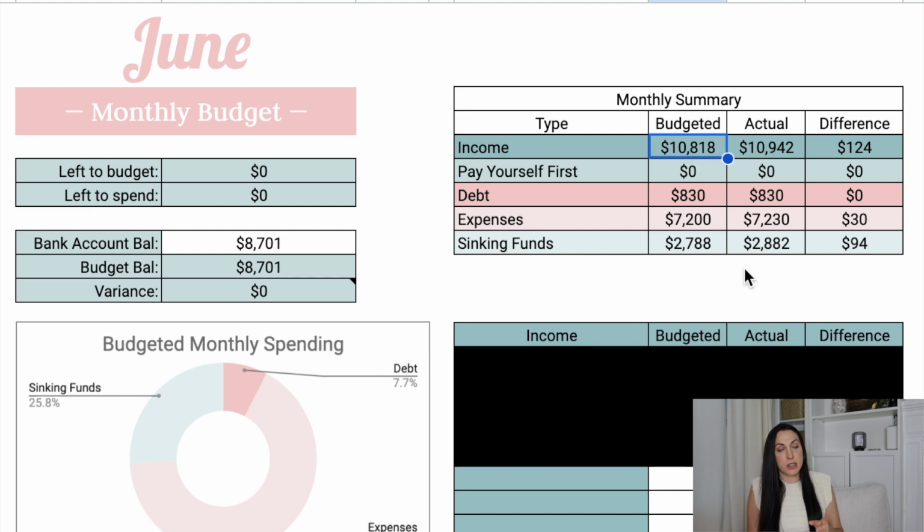So we had budgeted for $10,818 and this is net income. So after taxes come out and after the HSA contributions and everything comes out, we did pull from savings this month to make up for the fact that my husband's paychecks were basically cut in half to get our HSA funded. So that's why our income is around what it normally is. It's normally around 10,000, sometimes a little more, sometimes a little less, but generally around 10,000 net. And we actually brought in $10,942, so that was $124 more than we expected. So not a whole lot extra, but something.